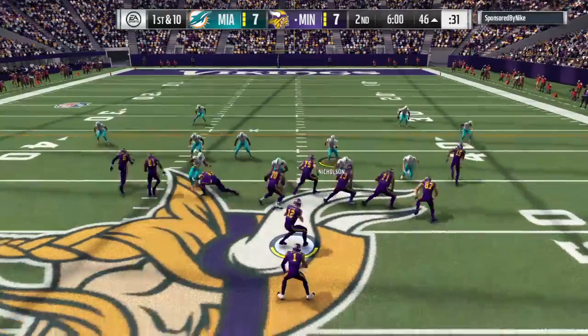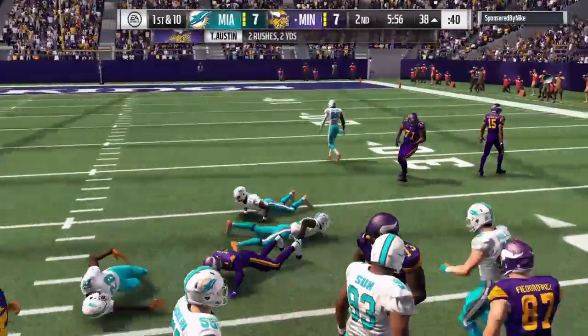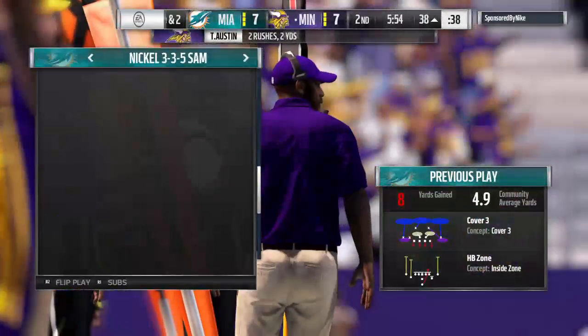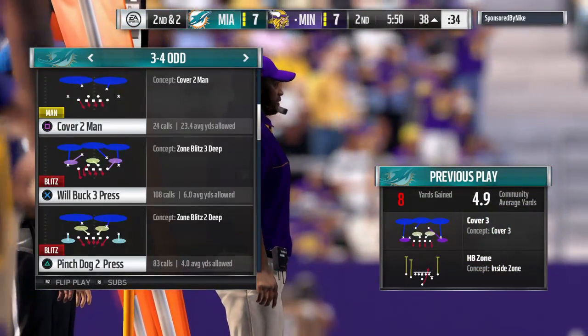They'll come out in the pistol. They'll give it to him right up the gut, and down inside the 40 to about the 38. A good run there on first down, and it'll leave them with a 2nd and 2.